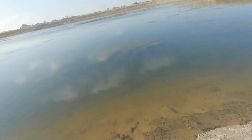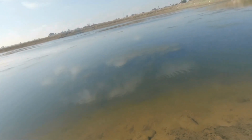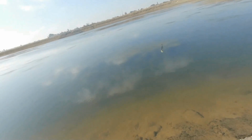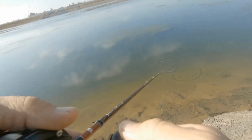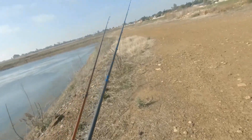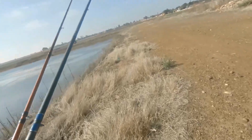So I've got a little Texas rig G40, I think it is, with the June bug and chartreuse tail from Itties Secret Baits. And then on the other rod I've got my Itties Secret Junior Frog, which I think I'm gonna try and wind through all this grass and see if anything will hit.